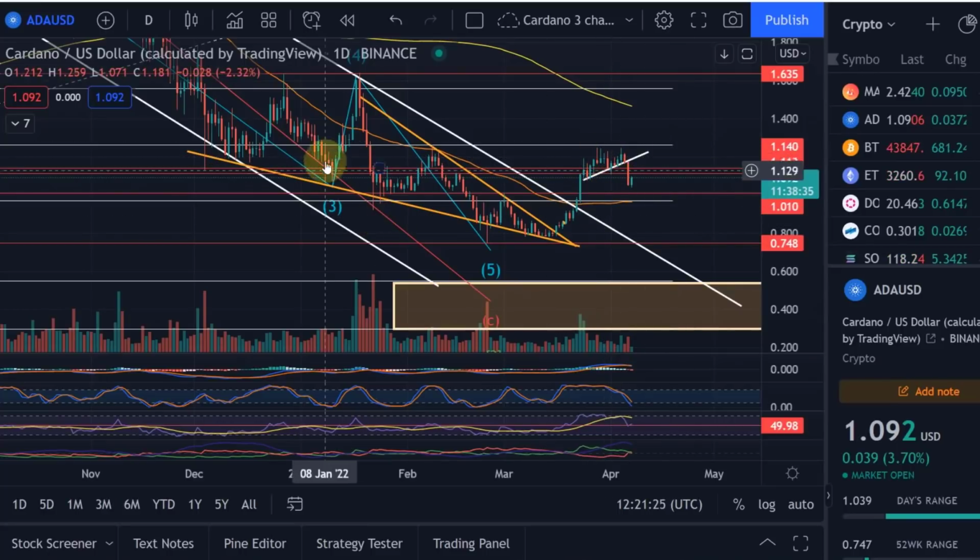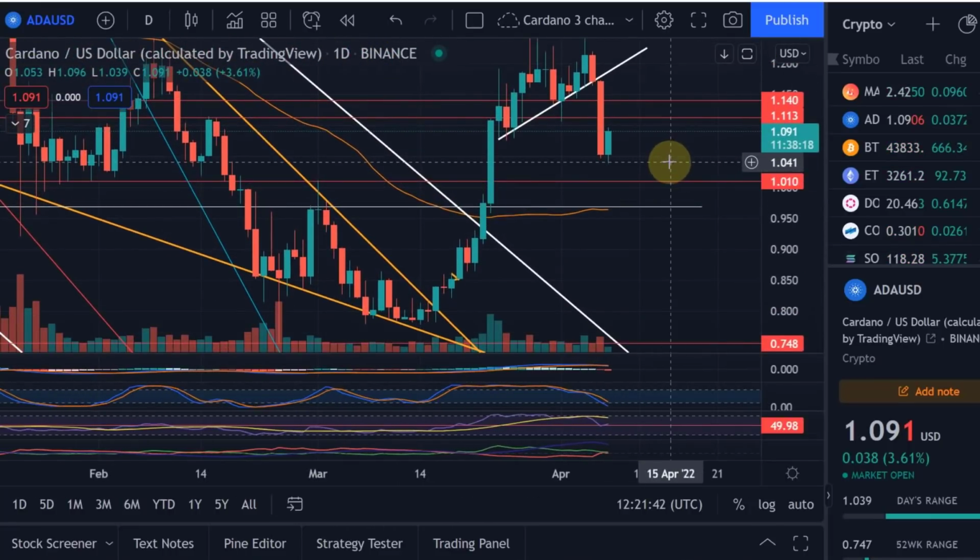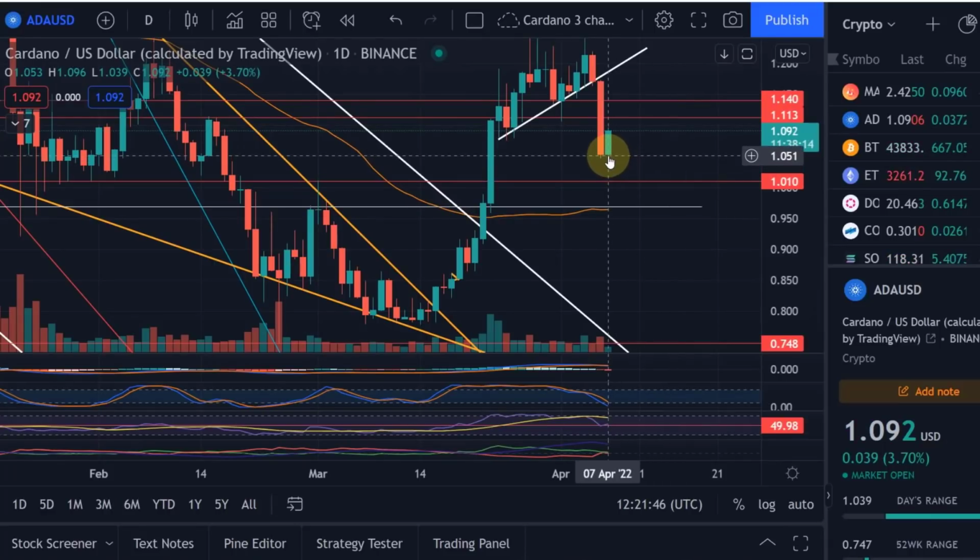Anyway, quite funny though. Nevertheless, we see this inverse head and shoulders possibly play out. It could drop a little bit more, maybe to $1. But then what I always say, because I'm always getting the questions now, do you still expect the price to go to $1? Now, what you need to see is that we already came down to $1.04 or 1.039, or what was it exactly? Let's take a look here.